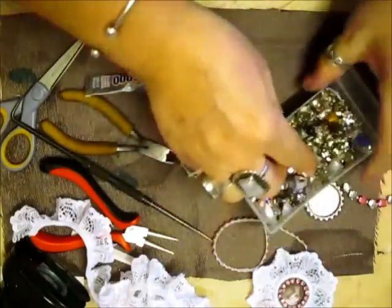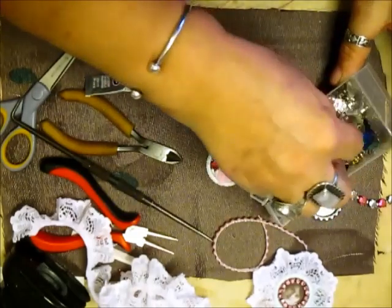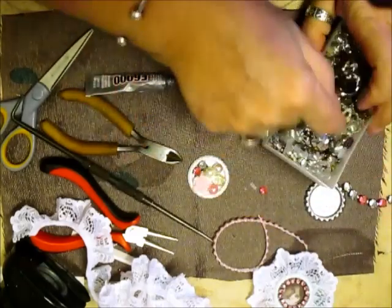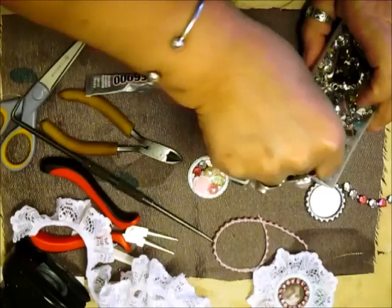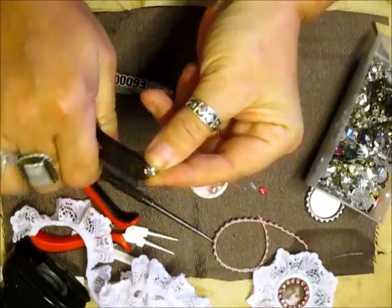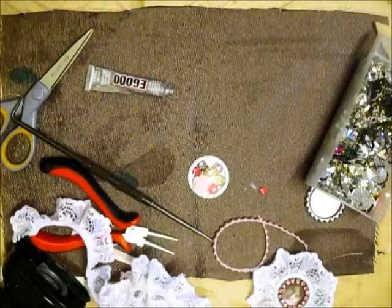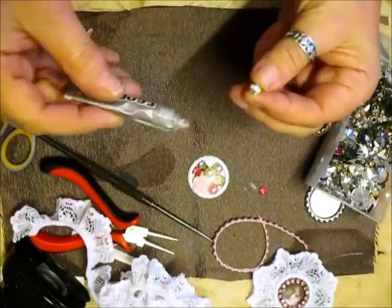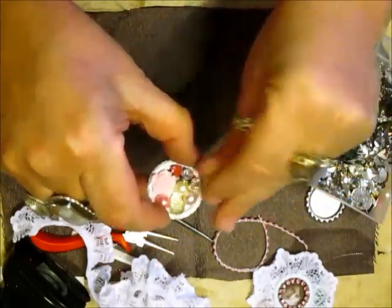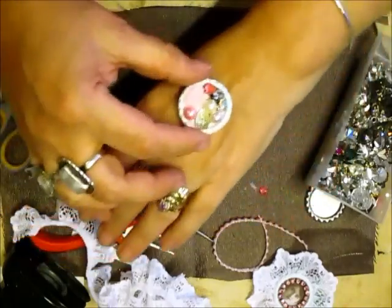This is my collection of bits and pieces that I take from other things. Let's have a look. But it doesn't have to be matching. What's this? Oh, that's come from an earring. But I'm just going to clip that off. Right, it's got a multicoloured stone in. So we pop a little bit of glue in that, and we can pop that in that section. See? And you just keep building up like that.